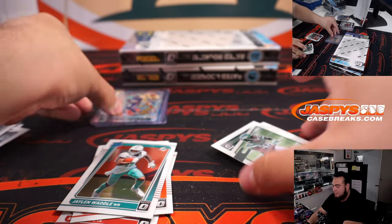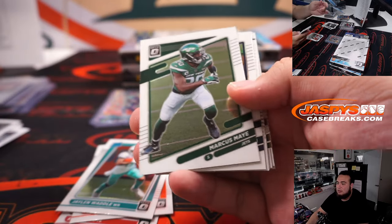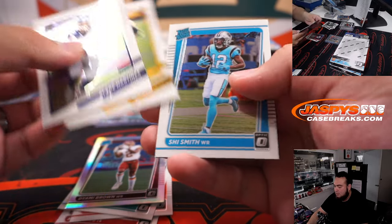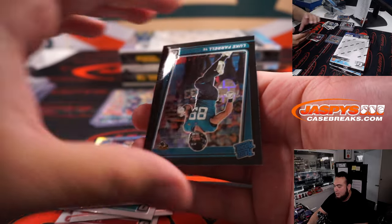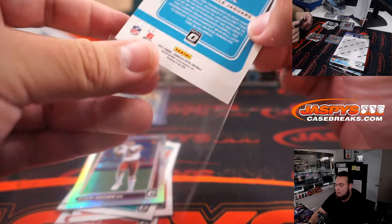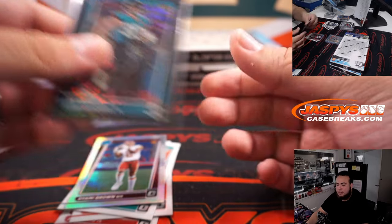Look at that. De'Ami Brown. And a Luke Farrell numbered to 25. Black Pandora Raider rookie.